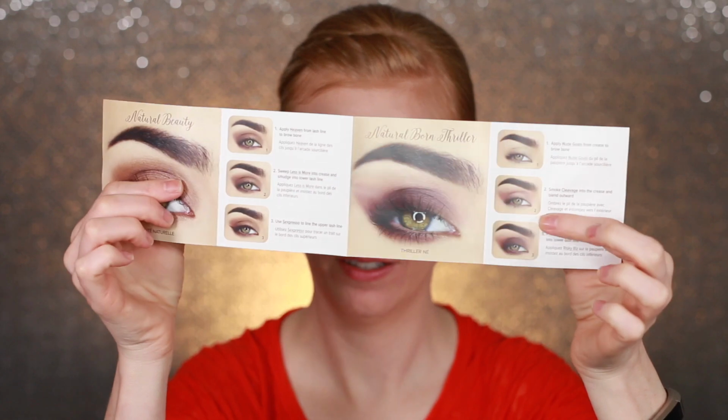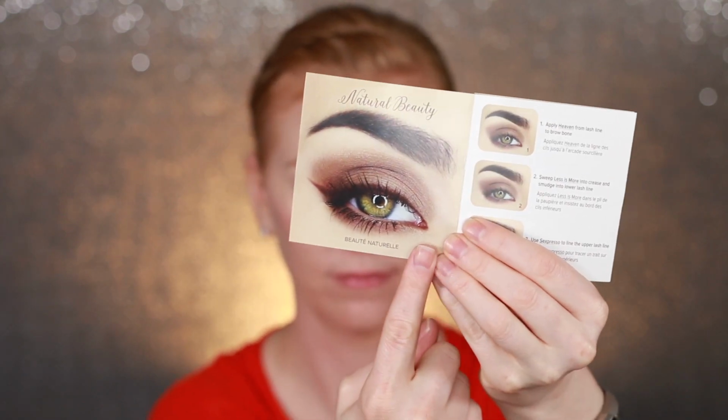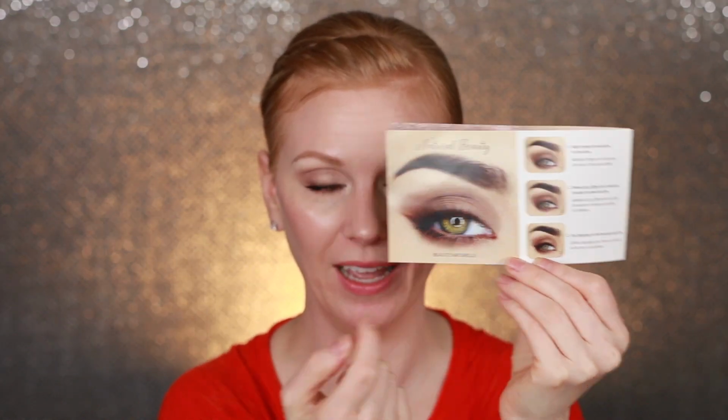So also included in the packaging was this how-to glamour guide, which normally I just don't even look at twice, but look in here. There's some cute eye looks. There's some really cute eye looks, so I decided to try to use one today. I chose Natural Beauty. I followed the directions over here on this side, and that's not at all what's going on in this eye, but I like what it did for me, and it worked really well with the eyeshadow primer from the other box. So I'm happy about this.